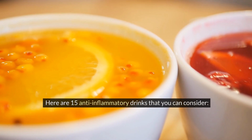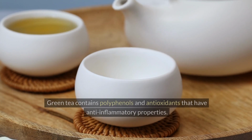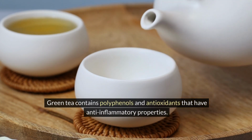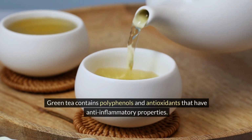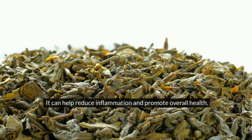Here are 15 anti-inflammatory drinks that you can consider. Green tea. Green tea contains polyphenols and antioxidants that have anti-inflammatory properties. It can help reduce inflammation and promote overall health.